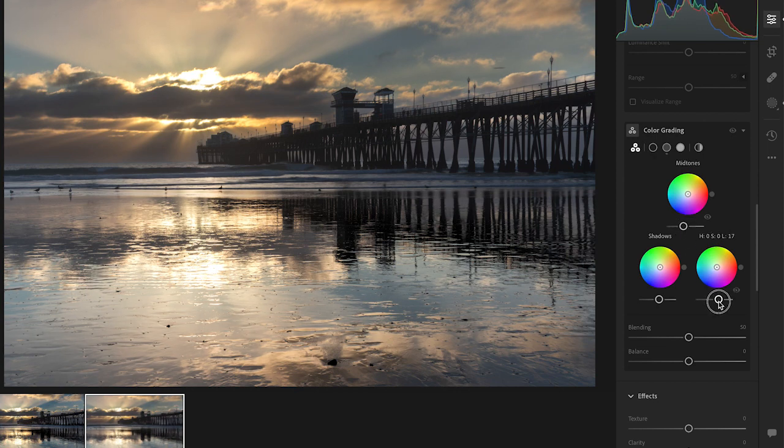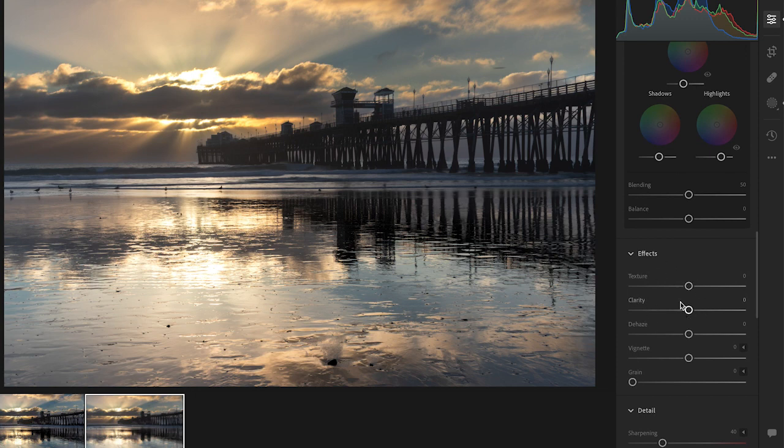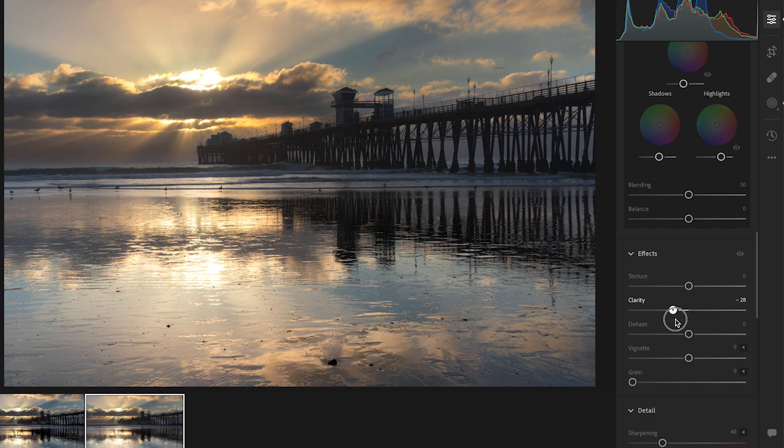And then I like to pull the highlights up, I think. Depends on where we are. Yeah, I'll bring the highlights up just a little bit. I think I'm going to leave the shadows alone since we were already messing with those in that curve above. And then finally, down here in the effects section, I'll show you clarity. We can really pump that up or really bring it down. So you can see how it just changes the total feel of that photograph.